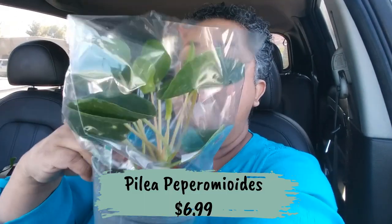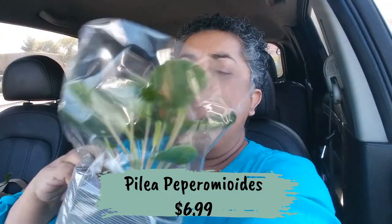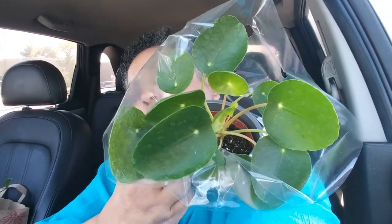I did end up getting the Pilea peperomioides for $6.99, I think it was. Some of them were looking a little ragged, but this one has got, you can see there, some new growth. I did lose mine a few months ago, right about the winter time.